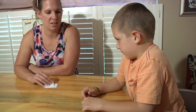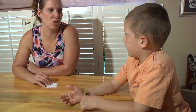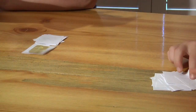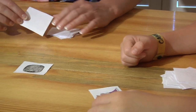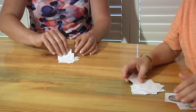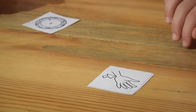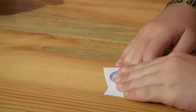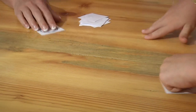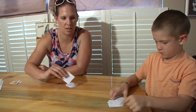All right, let's try. But what if it doesn't match? No, then you put it back into your pile. Okay, ready, set, go. String. Match. Ready, set, go. Dish. Wrist, match. Dish, wrist. No match. So you put them back. Gotta be slow and make sure we're paying attention to it, okay?